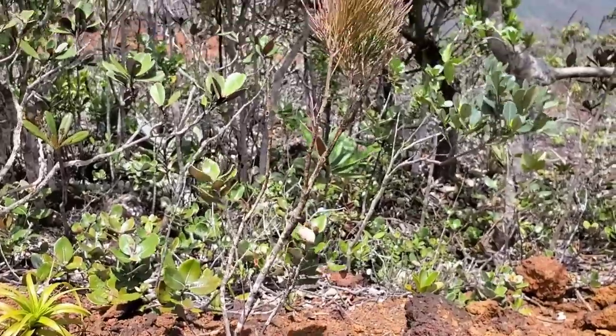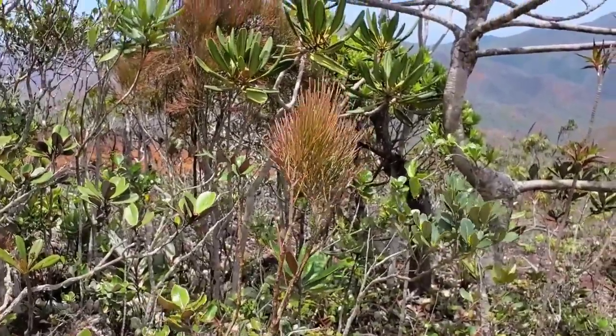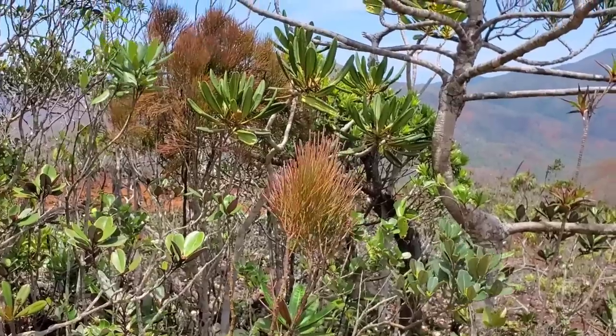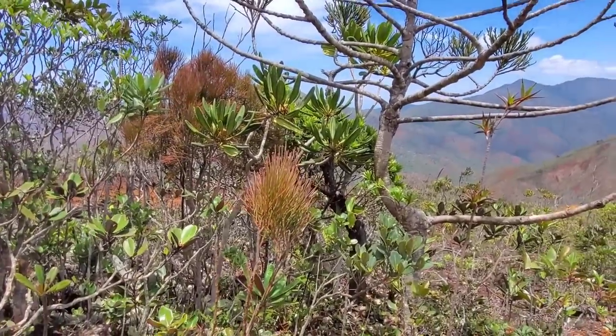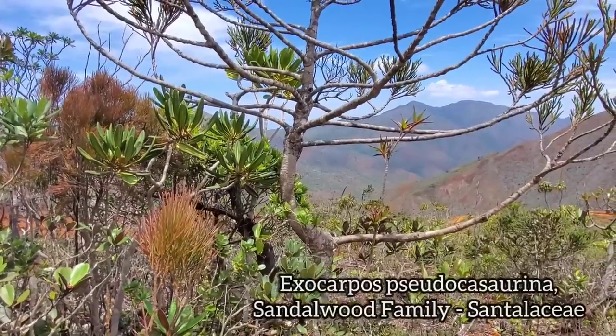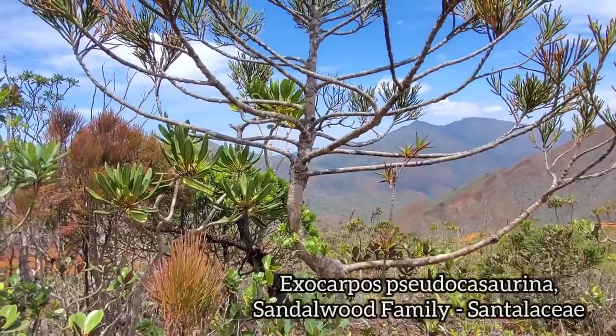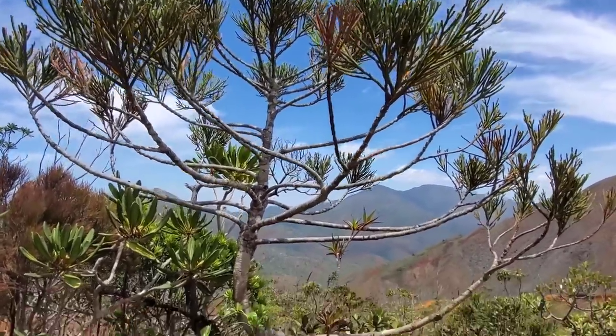Okay, so what you're looking at is a parasite. It's a hemiparasite that can also photosynthesize itself, but also tends to steal from its neighbors. This is a member of the family Santalaceae, which you have quite a few. Exocarpus is a pretty prominent genus. It seems to be parasitizing, perhaps it's the Cyrtium ericarioides.